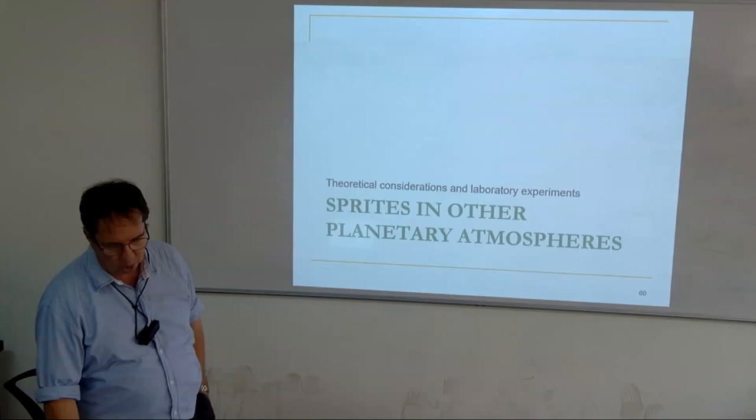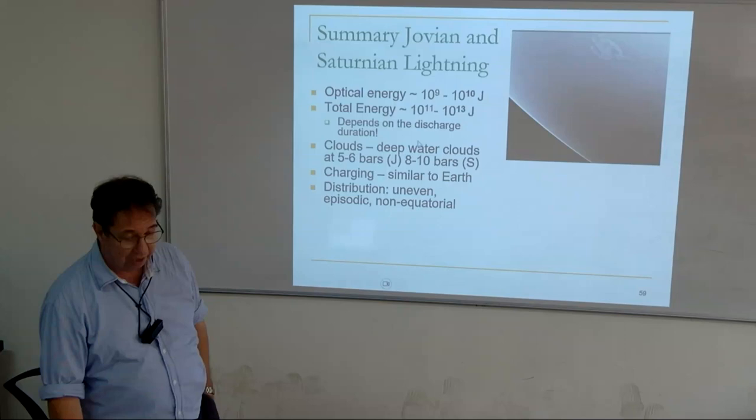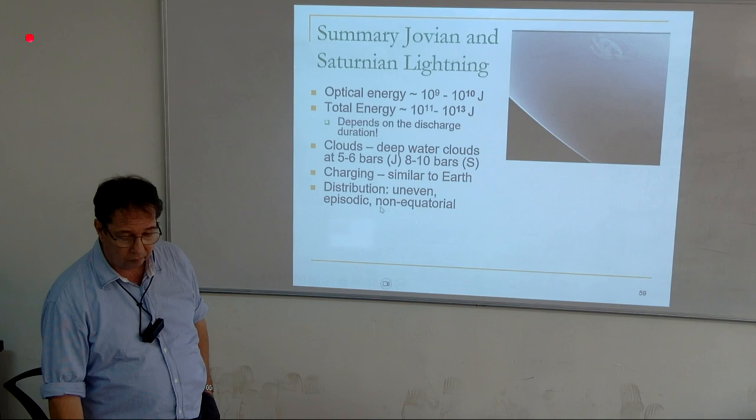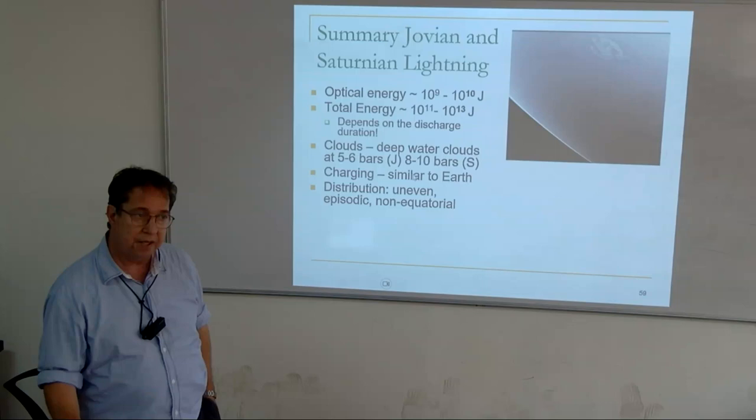So the summary of this part before I finish is there are sprites in Jovian and Saturnian planets. They are extremely energetic. They occur in deep clouds, but also maybe in ammonia clouds. The rate is unknown, maybe seasonal like on Saturn, maybe continuous like on Jupiter, and we can assume that the charging processes are like thunderstorms on Earth.